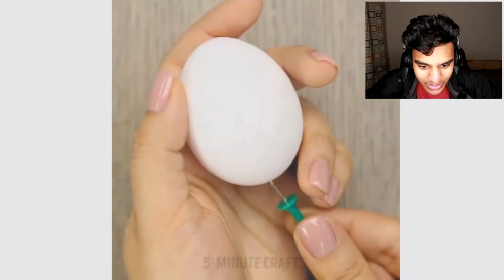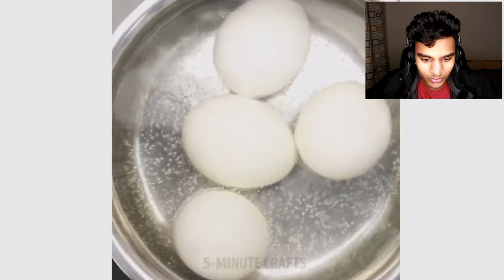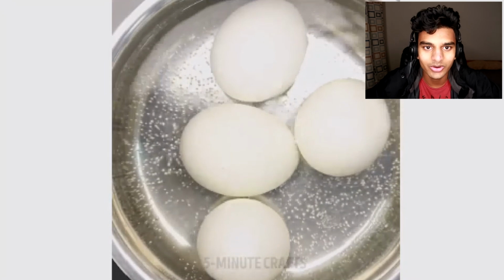All right, so this dude got egg. Okay, why are they poking a tiny hole inside of the egg? All right, so now they're boiling the egg. Wait, what? I've never done this, but if you poke a hole, wouldn't all the egg yolk pour out of the hole? I don't know.